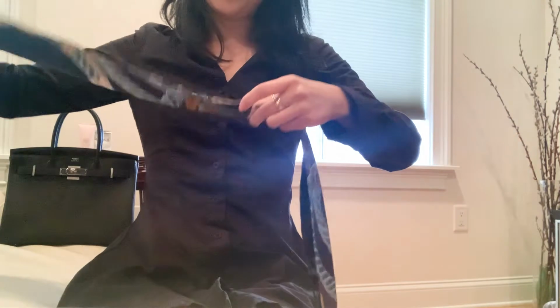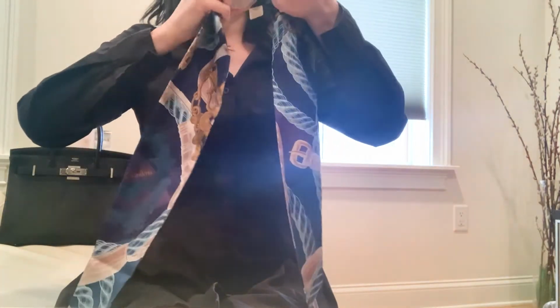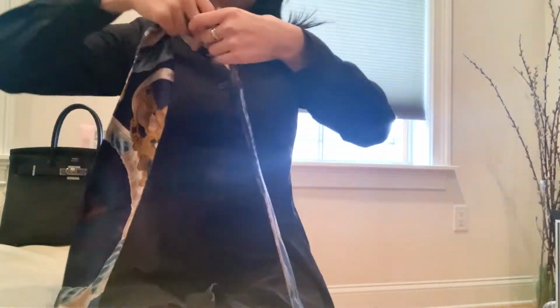And another way is to use this as a headband. And I've seen people do this and I really love how it looks, especially in the summer.